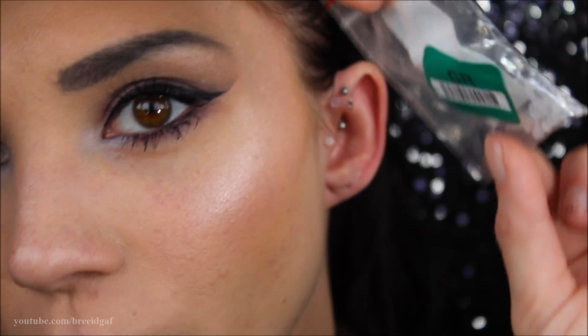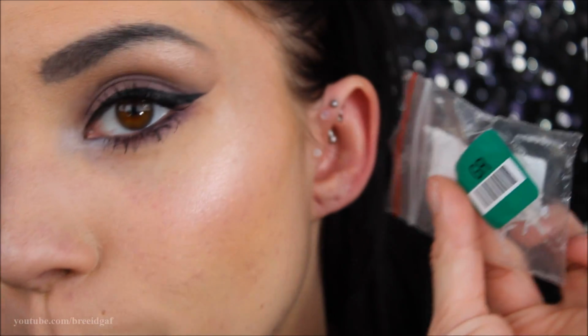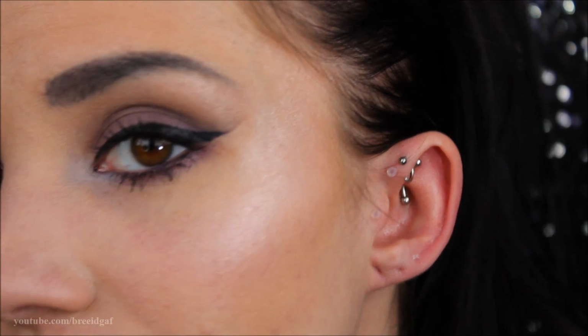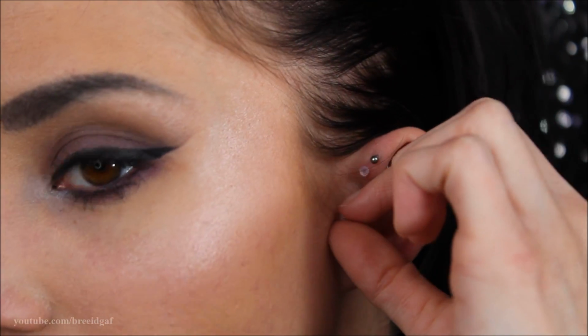And I got an entire baggie full from Amazon, and these are 16 gauge piercing retainers. These can be used for lip, nose, ear, etc. You can use these for whatever you want. So that's basically the background on my piercing retainers. Now I'm just going to show you how I take them out and put them in.